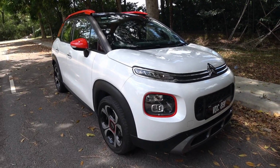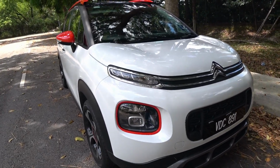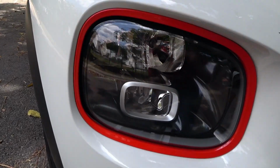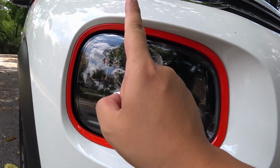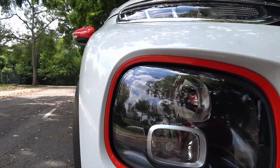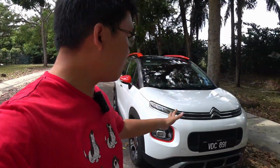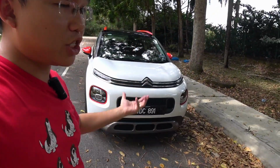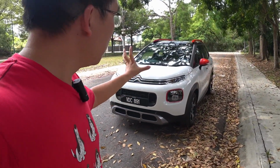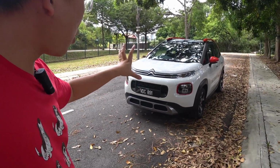What's so unique about the front end is that this strip of lighting here is just the daytime running lights. The actual headlights are here, and they are halogen reflector headlights. Normally, in most cars, when we see halogen reflectors, it straight away shouts low spec, this is the base model. But here it doesn't, because of the way they arrange things.